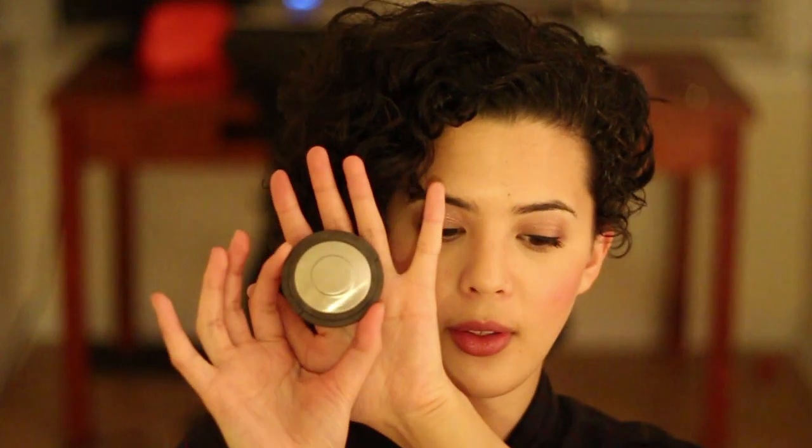And it is the Ultimate Eye Color Quad in Sun Chaser. So that's that, and I've been wearing that a lot over the past couple of months and into the fall. It's a nice neutral look for work.